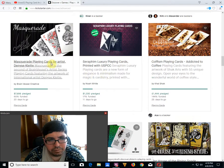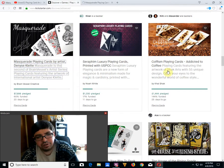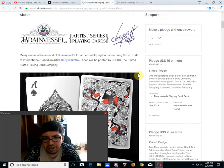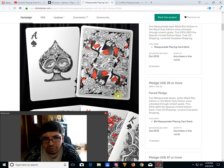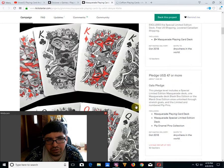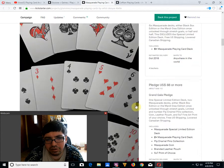Moving on, we got Masquerade playing cards by Brain Vessel Creative. 60% funded, 23 days to go. Let's move on here. It's a very interesting looking deck. Interesting back design. Some interesting red little details of lips and hearts and diamonds in there. A lot of details in the back design and the faces. There's definitely something masquerading in there. It's a pretty interesting looking deck.